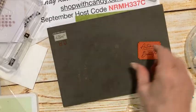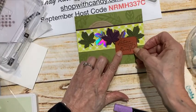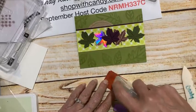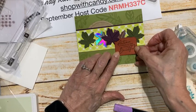Now, I do need to bring this out. So let me show you. Let's pop this here. And I am going to tuck that underneath there. Cover up those leaves just a little bit so that they're peeking out. Haha. That is going to work.